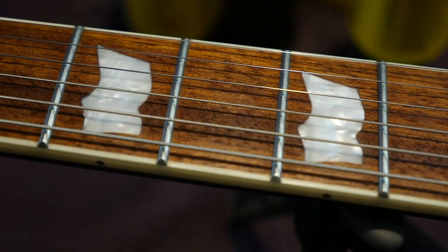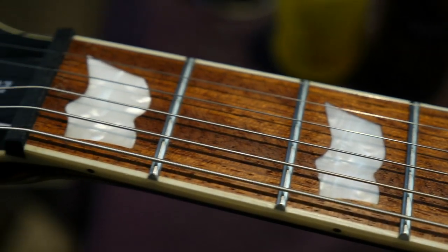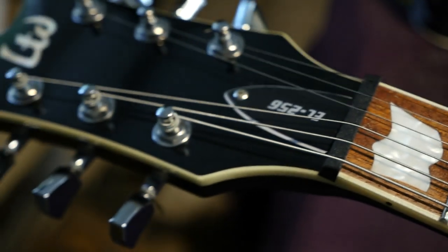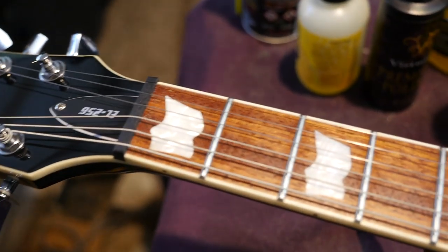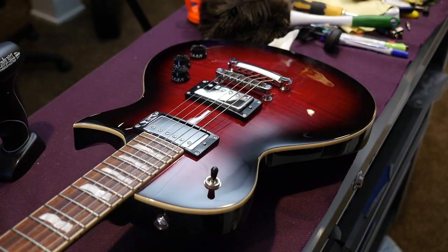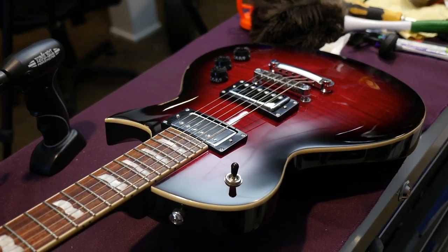I would love to learn how to do fret work and refrets and all that stuff. That would make my job so much easier. Because then, any guitar that comes my way has an issue, I can just fix it. That'd be beautiful. So it's playable, but not necessarily perfect.